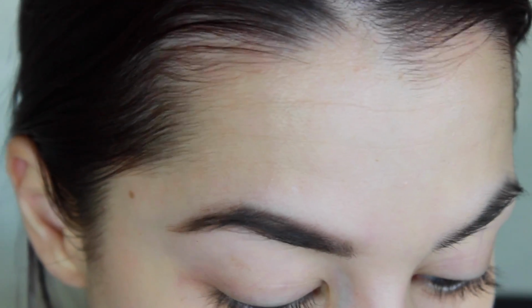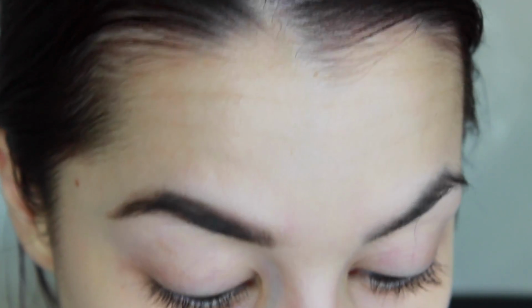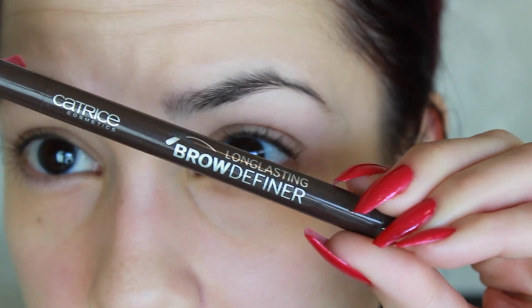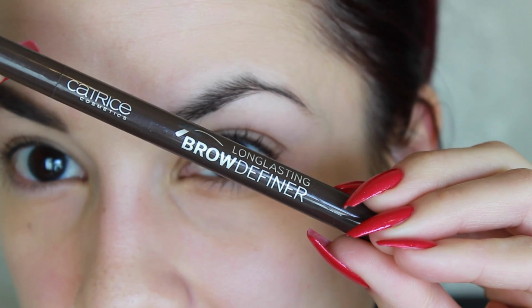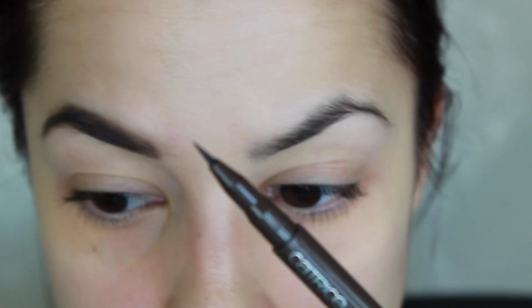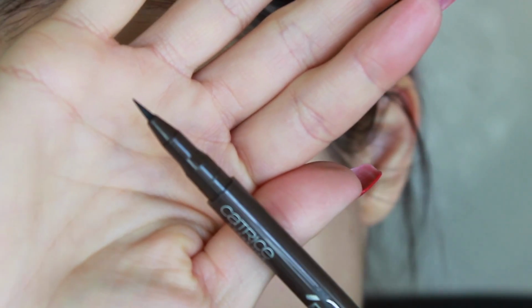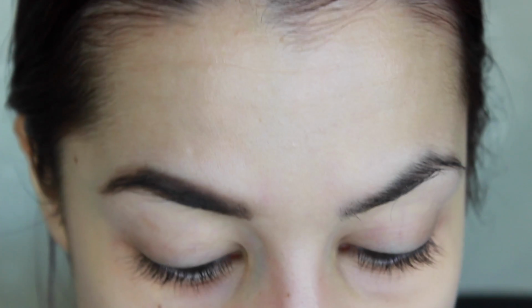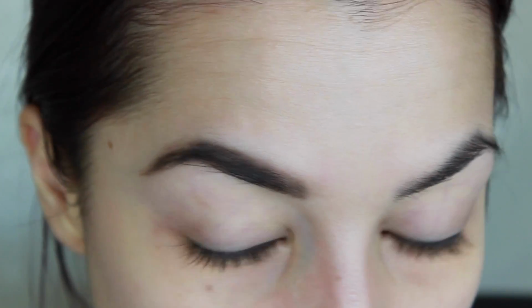Now, one of the products that I've recently discovered that I really like is this Catrice Brow Definer. It looks like this. And I got it at my local Ulta. I want to say I paid maybe like $5 for this thing. And it's really great because it's like one of those eyeliner pens, but it's for the brows. So it works really well. And I have just the darkest brown. This is Chocolate Brownie number 030.